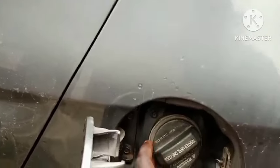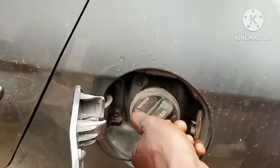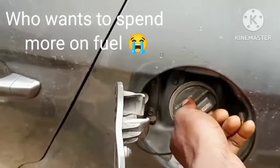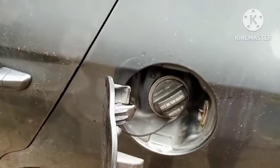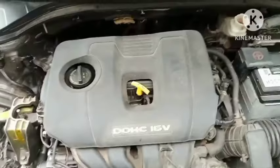If your car consumes more fuel, these are some of the things that you have to take into consideration. I mean, who would like to be buying more fuel for the vehicle without any reason? So let's see some of the things you have to take into consideration if you want to avoid much expense on fuel consumption.